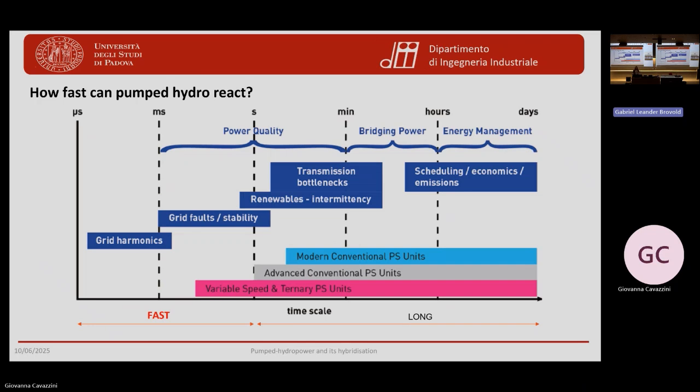To react to this situation, you need the technologies. And this is one of the directions in which all the researchers working in this field are trying to go, to react to sudden events in order to avoid blackouts. And this is the real capacity of pumped hydropower plants in terms of reaction time. As you can see from the past, they have tried to reduce it with different solutions, ternary and variable speed solutions, in order to reduce the reaction time of pumped hydropower plants.